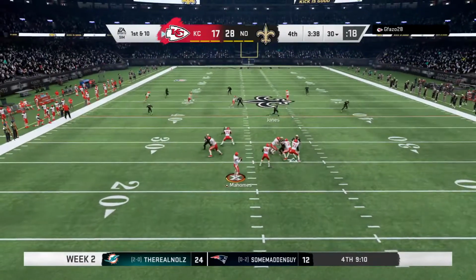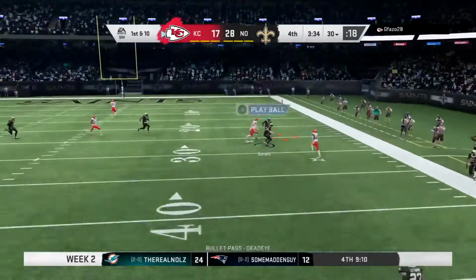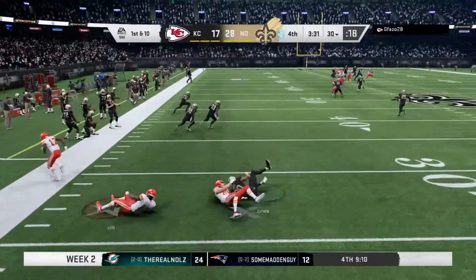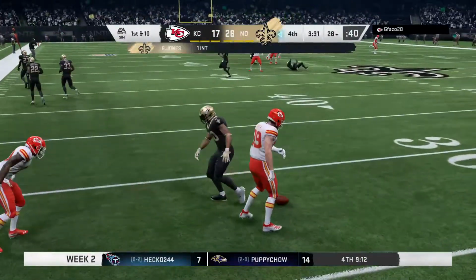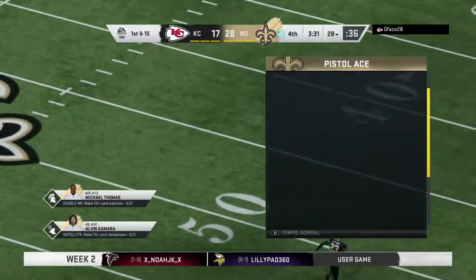Throwing on first down is Mahomes. Going for the deep ball. Into a double team, and it's intercepted. Picked off at the 25. And his guys are going to get the football at the 28-yard line.